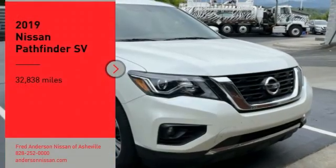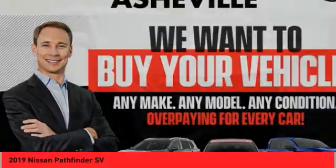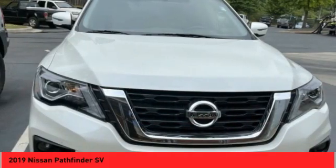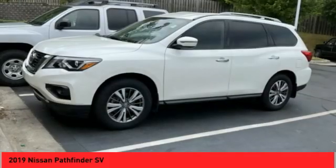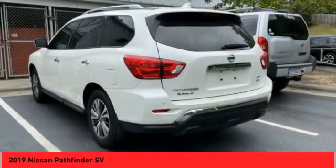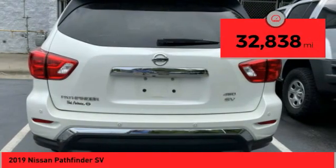Looking for the right vehicle? Check out the 2019 Pathfinder. The Pathfinder has a premium interior with 3 rows of seating for up to 7 passengers, as well as versatile seating and cargo configurations. This SUV appeals to both truck lovers and car lovers. This vehicle has less than 35,000 miles.